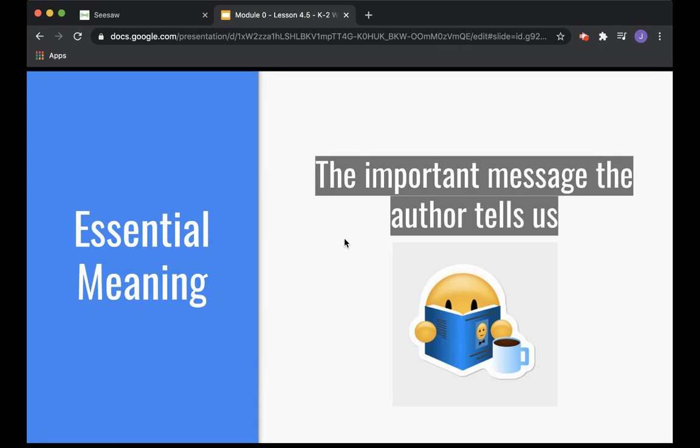Like I was saying, the essential meaning is the important message that the author tells us. Every single author writes a book with the intention of teaching you something. And so it's really important that when we look at a book, we think about, why did the author write this book?